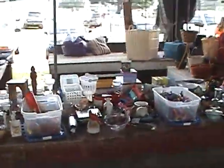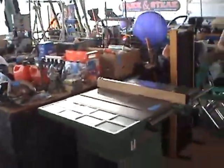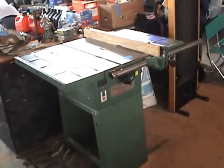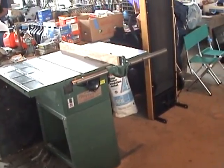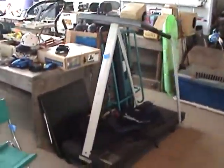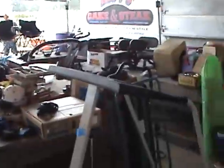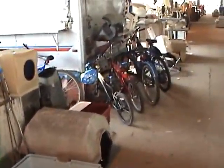Got some more houseware, kitchenware, miscellaneous stuff, some more glassware. And as you can see, lots and lots of clothing donations. Moving into some tools and yard work stuff, and we've got more tools. Nice big table saw this year. Hide all you want, I'm still going to get you on camera. Somebody even donated a boat radar. And over here we start getting into sports equipment. We've got treadmills, skis, bouncy balls, and over here a whole bunch of bicycles.